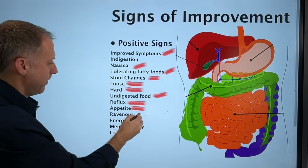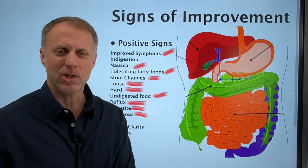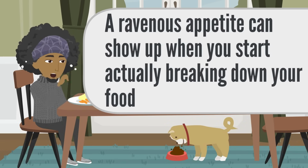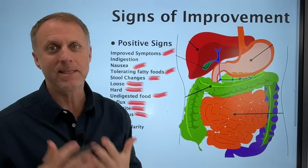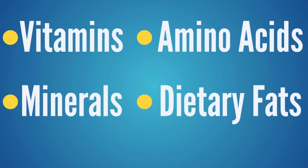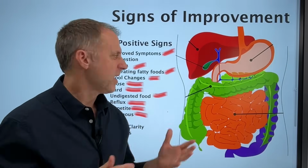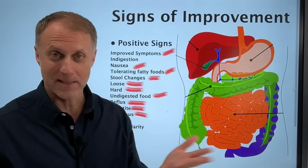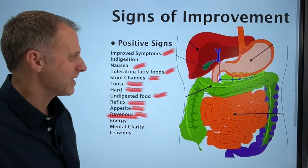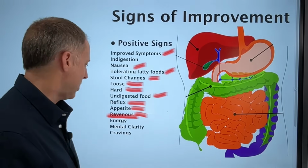if your appetite improves. And I even hear from a lot of people that will become ravenous when they start to improve digestion. I didn't really feel like eating before, but now I can't stop eating. And this is pretty common just because now you're actually breaking down your food into these elemental nutrients like vitamins and minerals and amino acids and those dietary fats, all those things that the body really needs. And if you weren't able to do that before, and now you are, the body's like, yeah, give me more of this. This is what I've been looking for. So this usually doesn't last for too long, the whole ravenous thing, but I do hear from a lot of people where that happens when they really start to improve their digestive function.